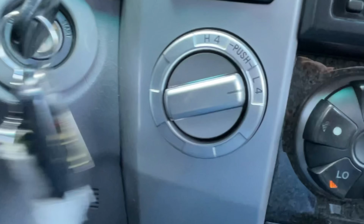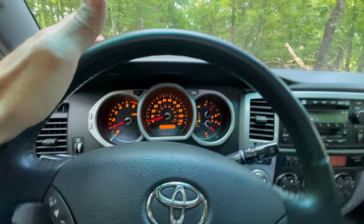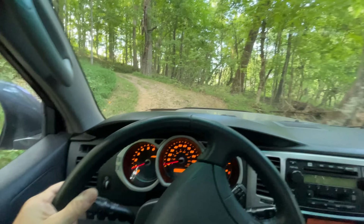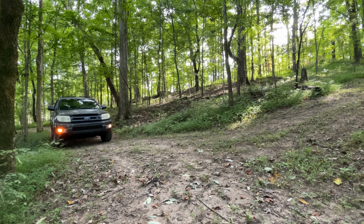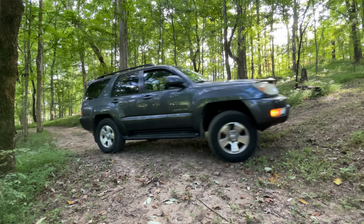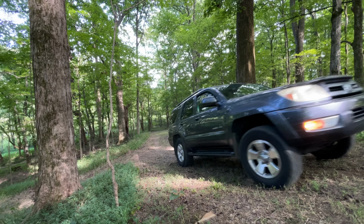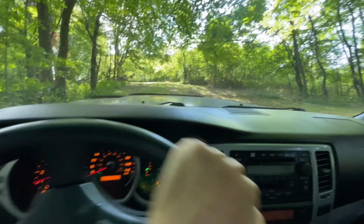I am in 4-low right now. I just feel like I don't need it, but you kind of do have to engage that thing every once in a while so it lubricates itself and works everything out. If you don't engage the 4-low very often, they can seize up, and that's a pretty big deal to fix. All right, we are in 4-low like I said, so we're going up this hill. Now this hill is pretty steep. It doesn't look like it on camera, but it is. The 4Runner did it without any issue, no problem whatsoever.